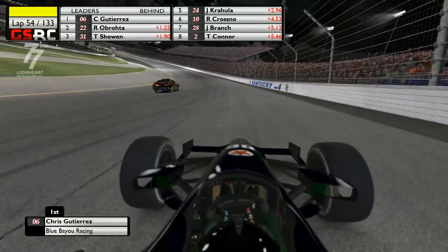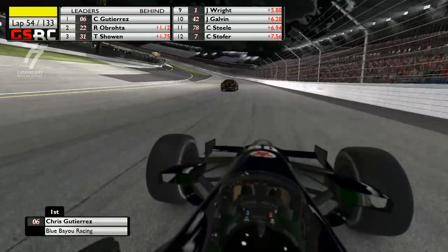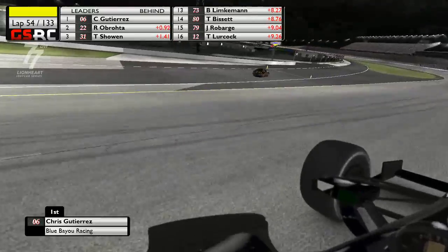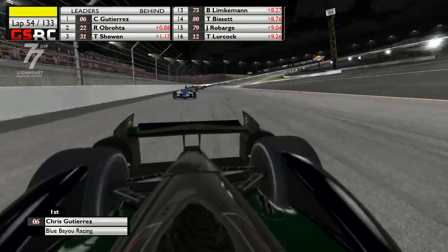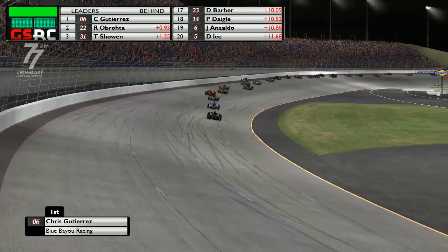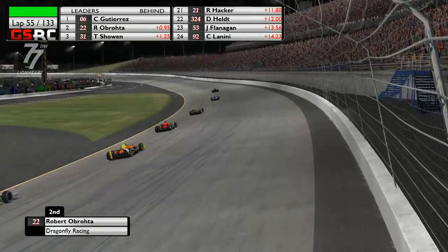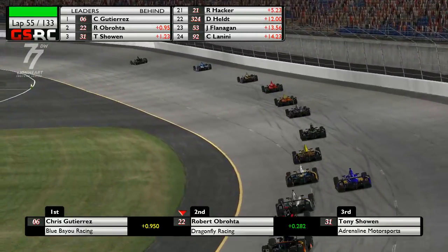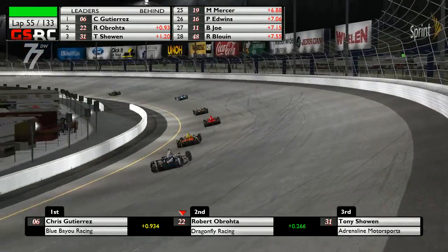Okay, so I think I figured out what happened with the caution. I think I figured it out. Oh, pace car's off. Pace car's off. Gutierrez wasting no time, getting on the loud pedal. Green flag back in the air. He's got a huge advantage over O'Brother and Schoen, and has now moved Gutierrez way out front. He's got a whole clean track and fresh tires.